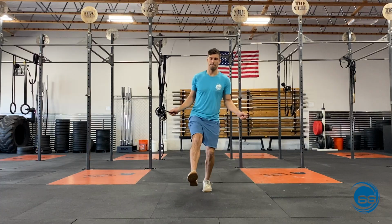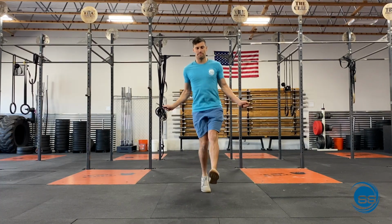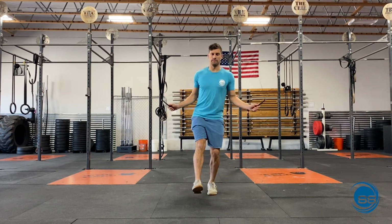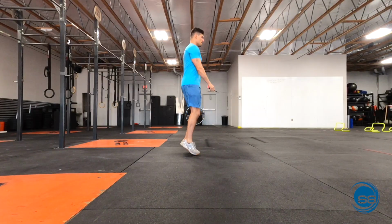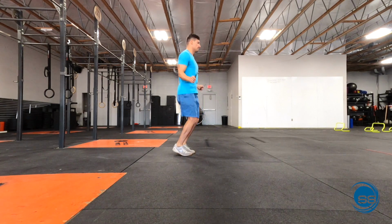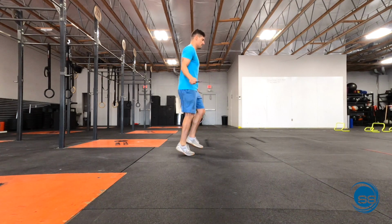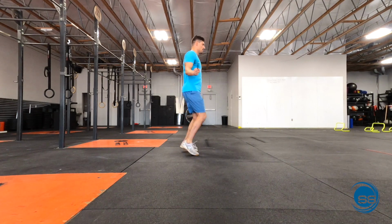We're getting quick extensions from the ankles, the knees, and also the hips, and teaching our body here how to be athletic in a very foundational base, and teaching the body to use the plyometric stretch shortening cycle properties when we're doing this as well.